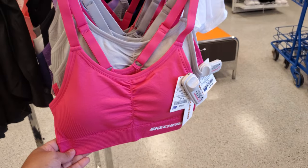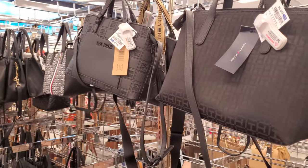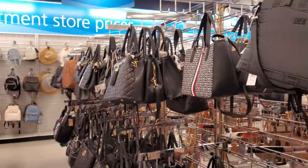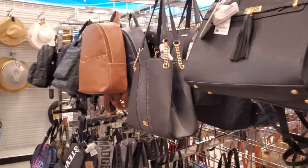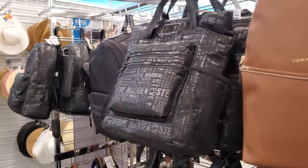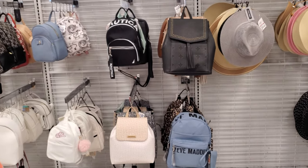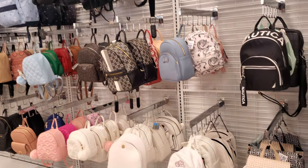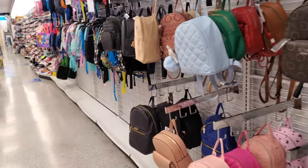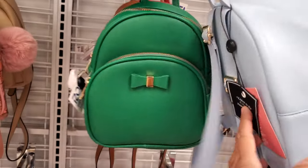New Skechers, you get 2 for $15. Okay, and handbags. Looks like they're color coordinating. Okay, $29.99. Like a Steve Madden one. I've never seen Ross, any Ross, really, really clean. I'm sorry, I'm kind of in shock. Because normally, after the weekend, you know, everything's on the floor in retail, but they're really working hard. They have a good team. $17.